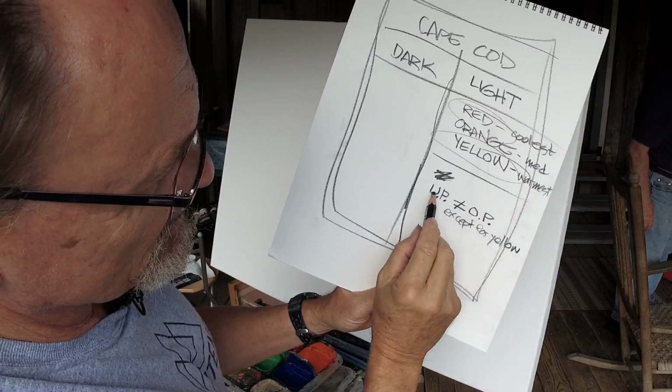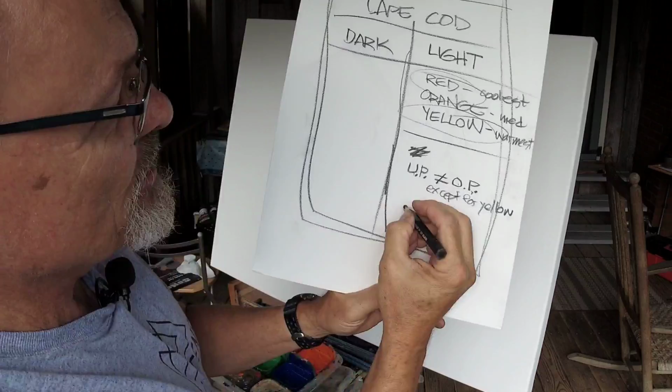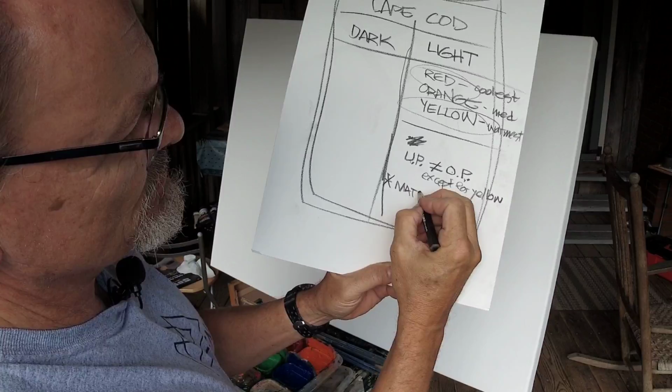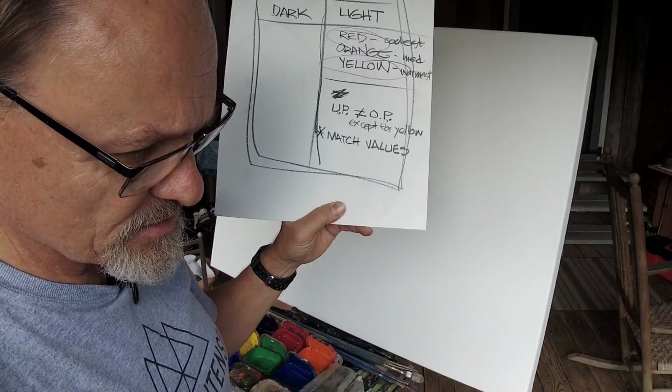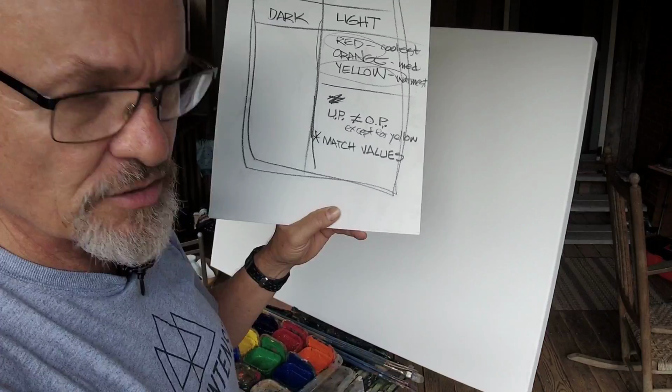Okay, so warm, cool, medium, warm, under light. Underpainting does not equal overpainting, except for yellow. And then, this is really important, match values. What that means is when you finish your underpainting phase and take a black and white photograph of it, it should look like the same values as your finished painting.